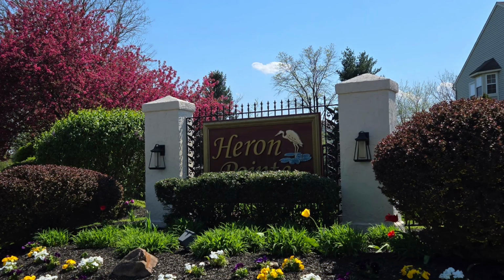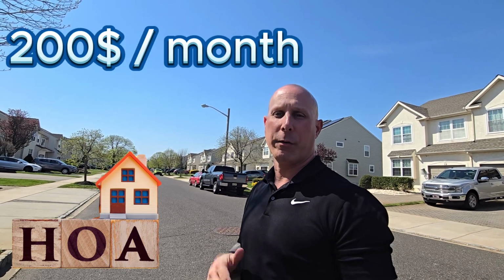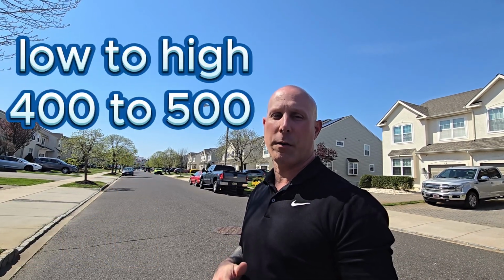All right, we're here in Marlton. This section of townhomes is called Heron Point Estates. Square footage is ranging anywhere from about 1,900 all the way into the low 2,000s. The HOA fee is floating closer to $200 a month. Sold recently anywhere in the high 400s to the low 500s. We're going to take you around. That's kind of what it looks like. We'll drive you down the street, show you a little bit more.